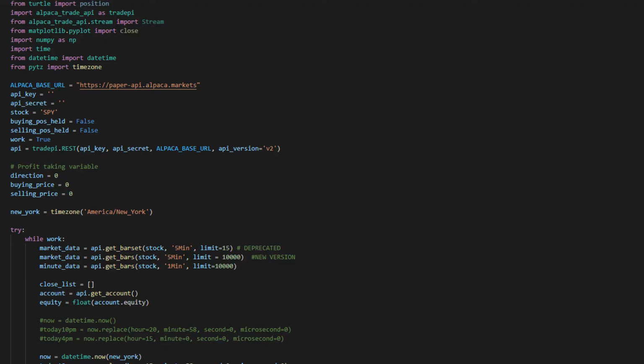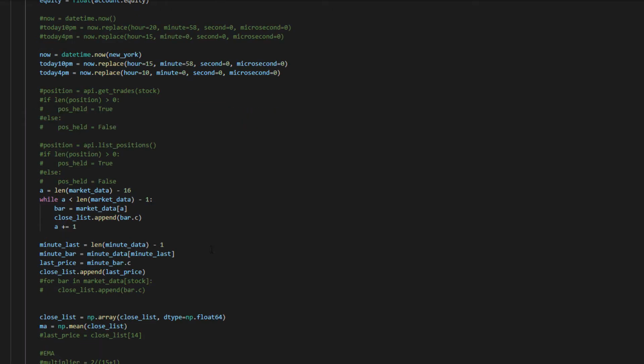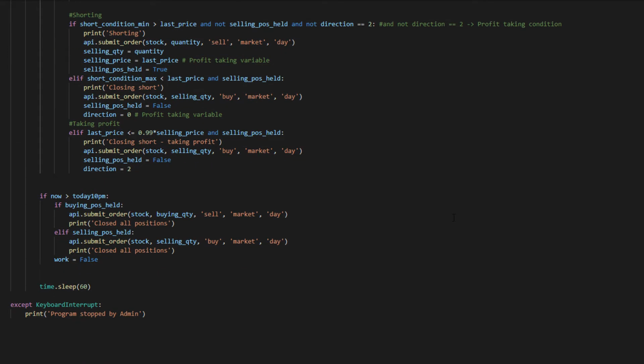The program basically extracted 15 of the latest 5-minute bars. Then it used their closing prices to calculate the simple moving average. I wrote the program so that it starts trading 30 minutes after the market opens and stops trading 2 minutes before market close, and it also closes any open positions.